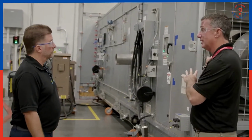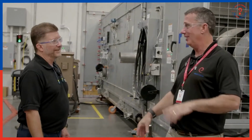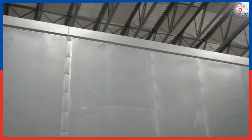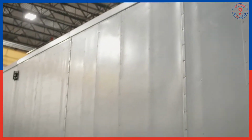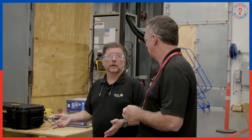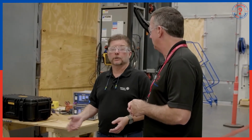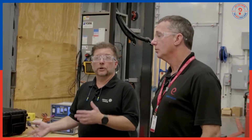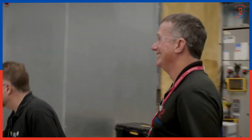And when we think about this one as a large unit, that's nothing compared to this thing. Right, so this is our, tell me again? It's 100,000 CFM? CFM, yes. So this lab is capable of measuring airflow and performance up to 100,000 CFM, whether that's a fan or an air handling unit or a data center unit, what have you. So it's one of the larger air handling unit acoustics test labs in North America. Wow. Can we take a look inside? Sure. All right, let's do it.